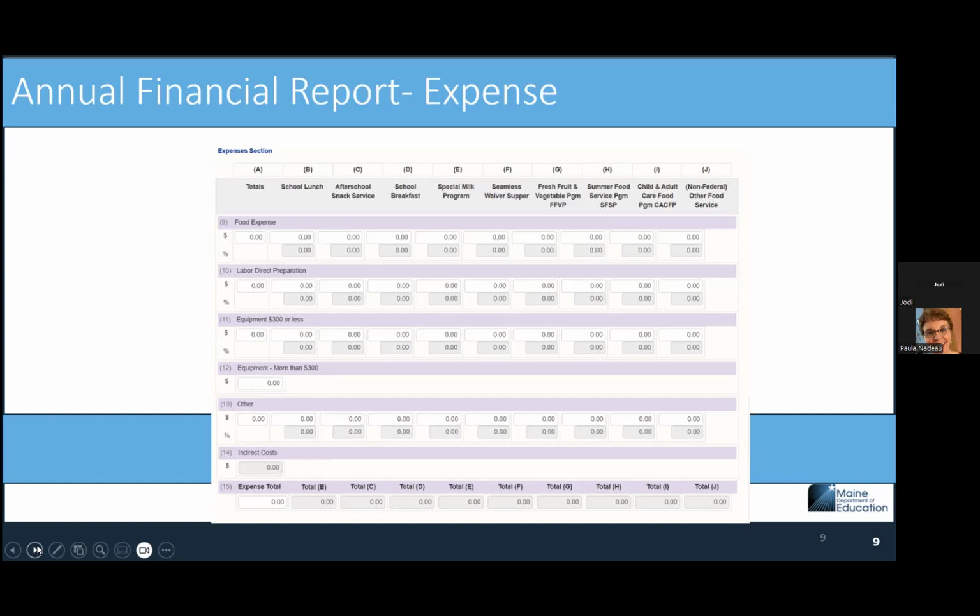On page 6 of the annual financial report instructions, describe a couple ways to calculate your expenses. This discussion could be a webinar on its own. To accommodate questions you may have, I'll be holding open office hours in June. Please watch the Thursday update for dates and times. You may also schedule a one-on-one meeting with me as well if you prefer.